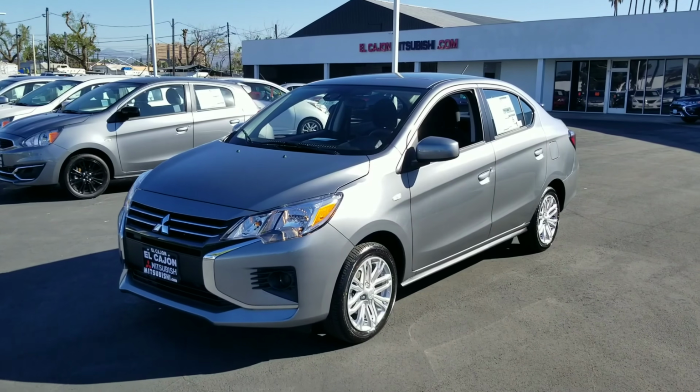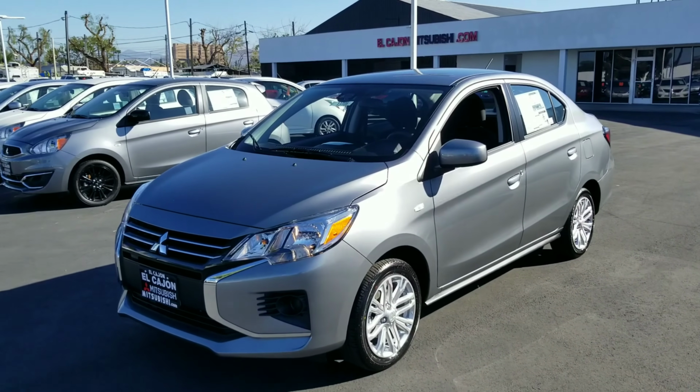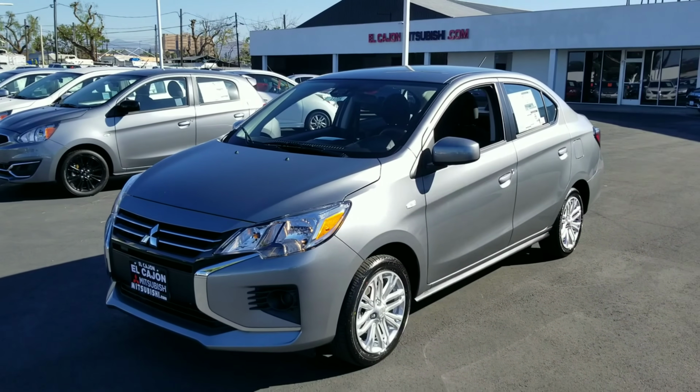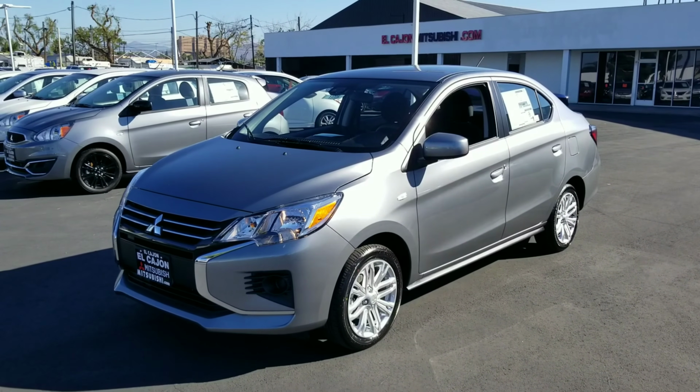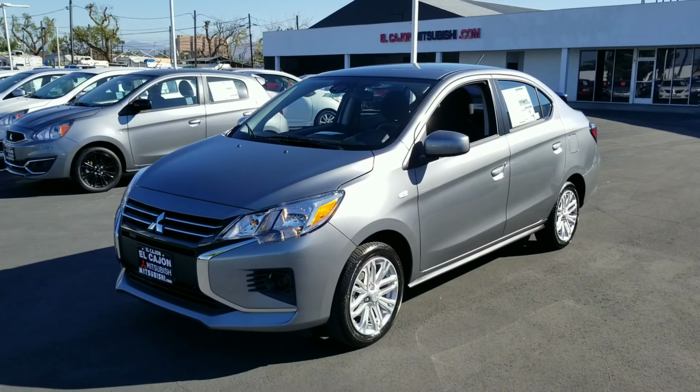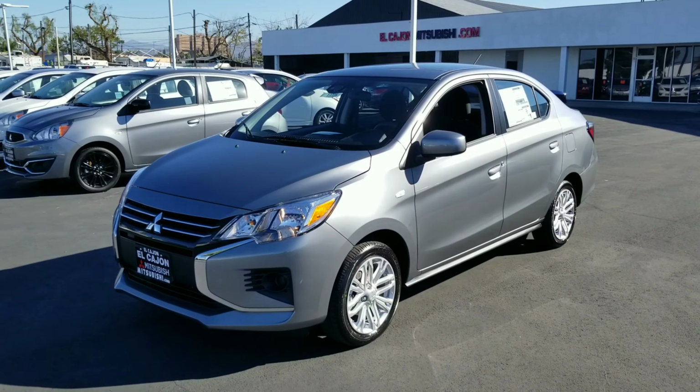Alright guys, so as I was saying, this is the 2021 Mitsubishi Mirage, and this is going to be in the LE, the limited edition trim level. First things first, I want to apologize for the shakiness of it. I am going back and doing this on my phone instead of my camera, so I do apologize about that.